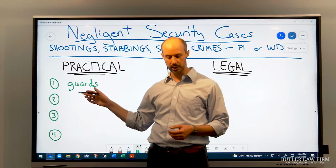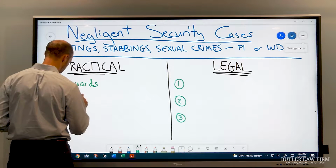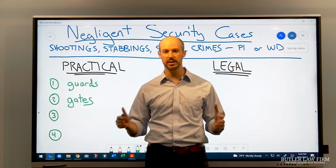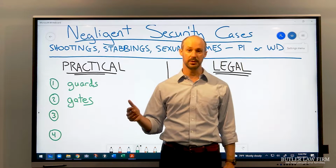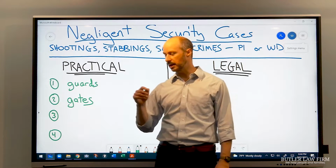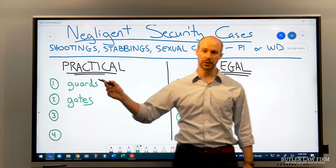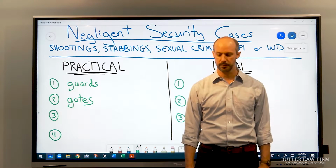Another thing that we look for is gates. If there are a lot of criminals coming and going in an apartment complex, the easy, simple way to keep them out is to put up a gate. Now, a lot of apartment complexes have these, but, and we'll come back to this later, you'd be surprised how many times the gate stops working, and then the apartment complexes just won't spend the money to fix the gate, with the result that criminals have free access to and from the property.